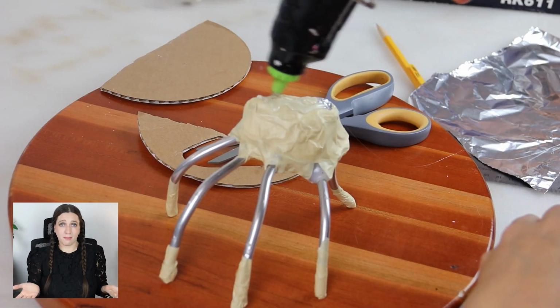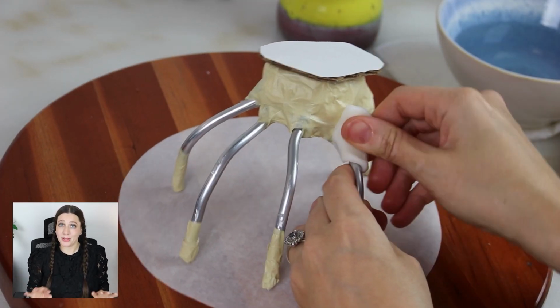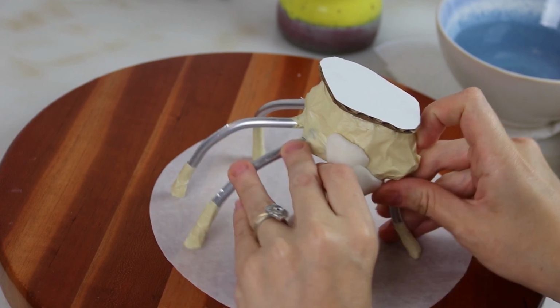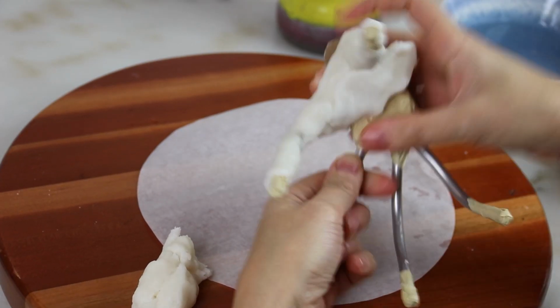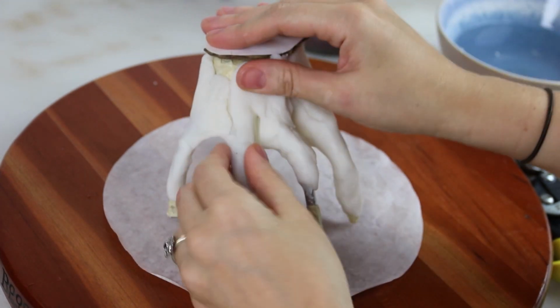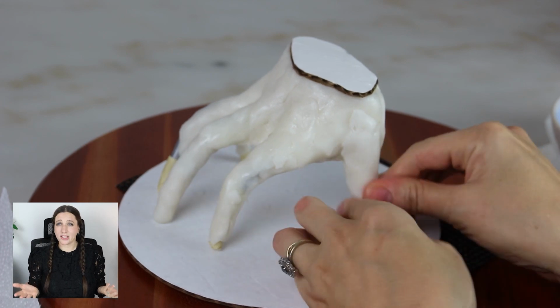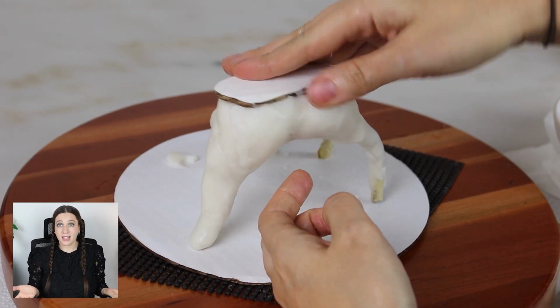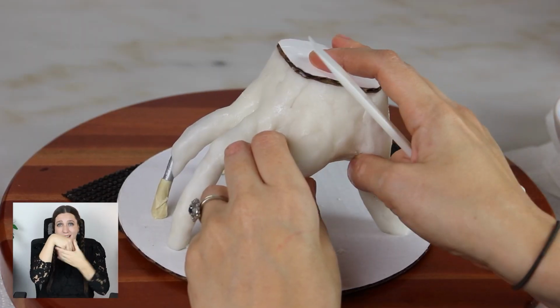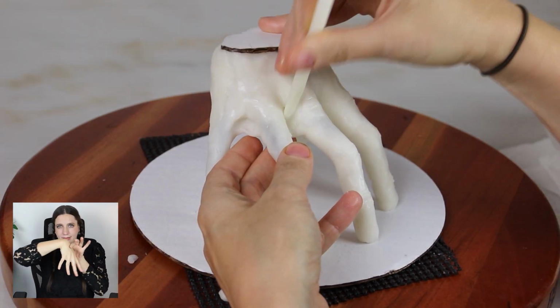Was this the most efficient and best way to create a structural support for this cake? I don't know, but it worked, and I was super proud of it. The whole bottom half of Thing is just going to be modeling chocolate sculpted on top of our structure, and then on top will be the cake. I don't need a lot of cake here. I mean, it's just for social media purposes. Also, it's a hand, so like, how much cake do you expect it to be? Not much on there to make it cake, I guess.